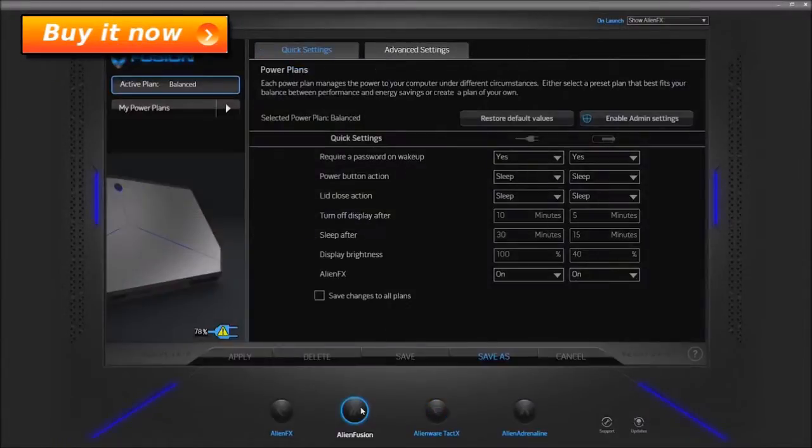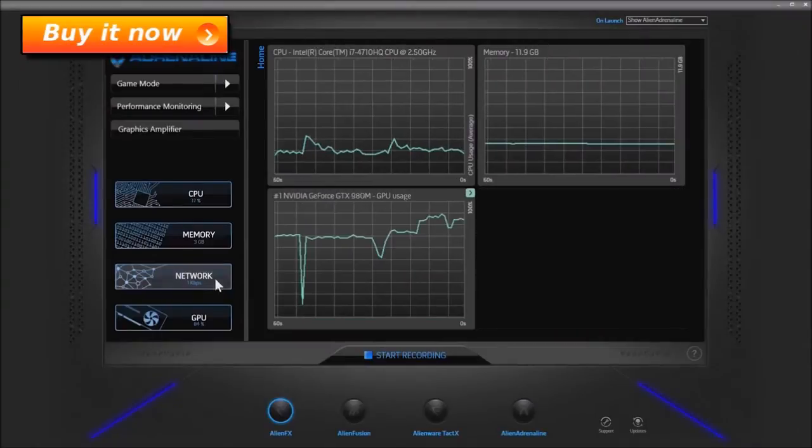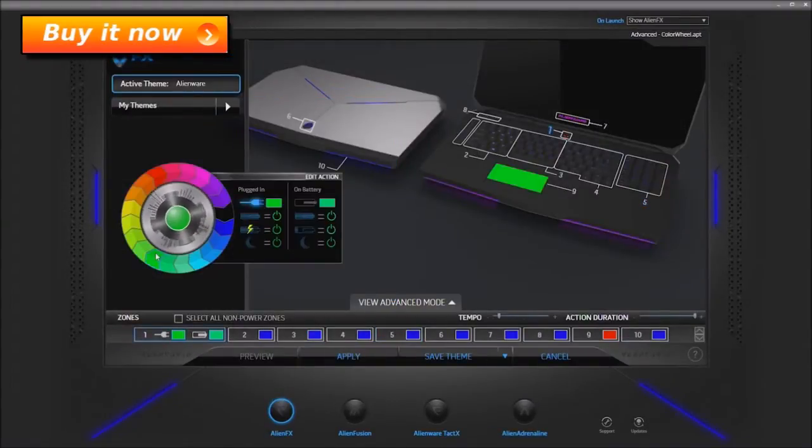All the new Alienware notebooks include Command Center 4.0. It allows you to accelerate your system, monitor its performance, change the lights of your system. It's just an incredible software suite.